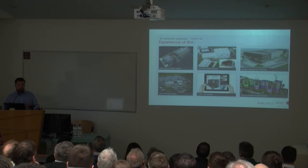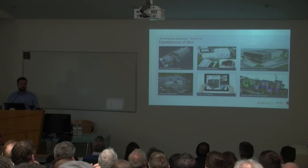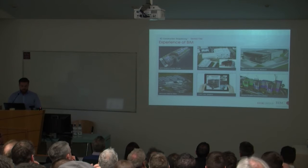But for an actual full BIM project, the UCD Science Centre would have been the first project in which Sisk took it upon themselves to really develop the architects' or design team's design into a 3D model.